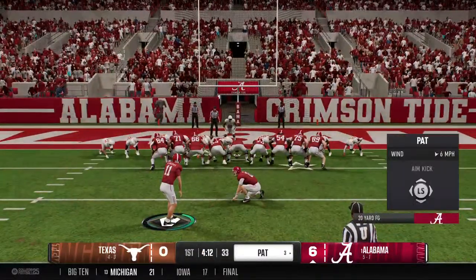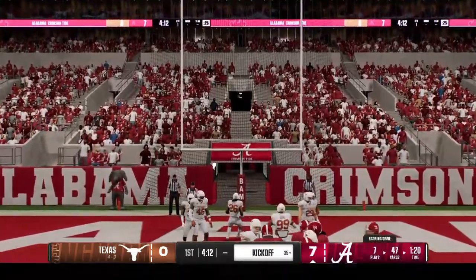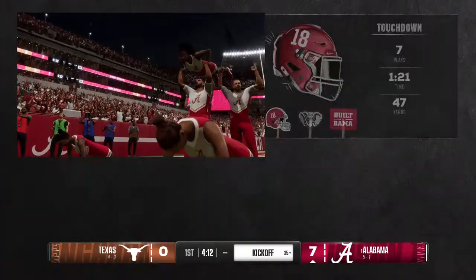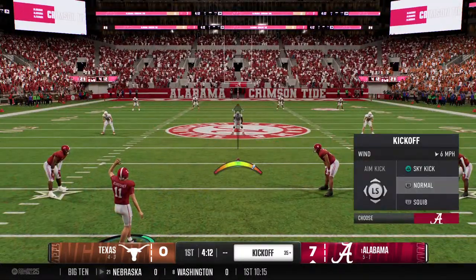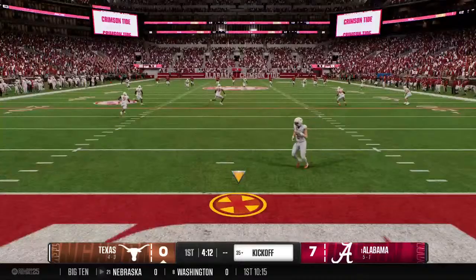They'll try to add another to their lead. And with the extra point, they get the first 7 of the game. So that drive didn't have to cover a lot of ground, going 47 yards. And they finished it off with a 17-yard touchdown run.